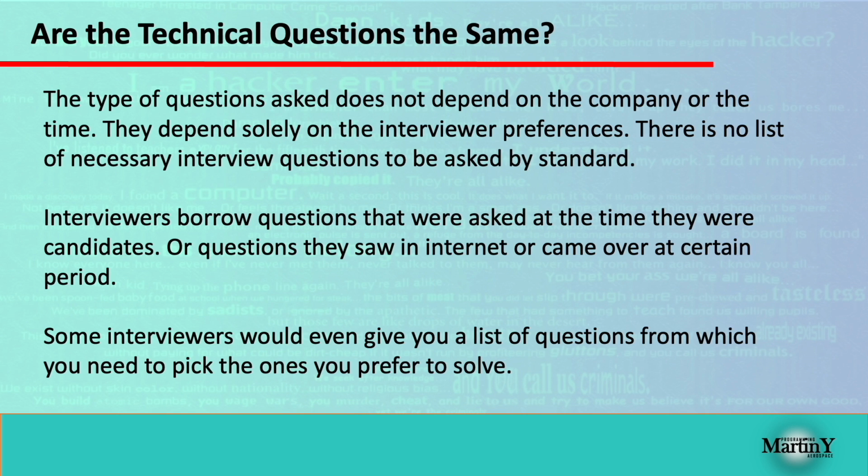Usually the interviews would take about a week in order to decide whether you're suitable for the job or not. And they should give you a status update on your application. If you've been waiting more than a week, remind them, because sometimes it happens that the processing time is a little bit longer.